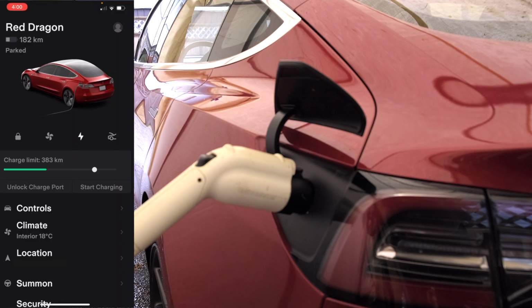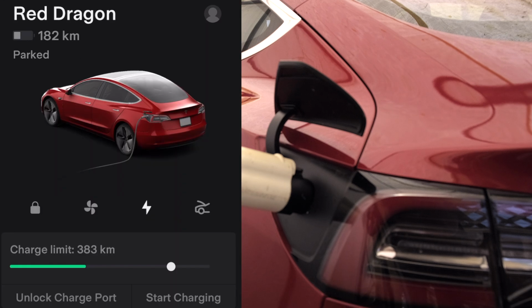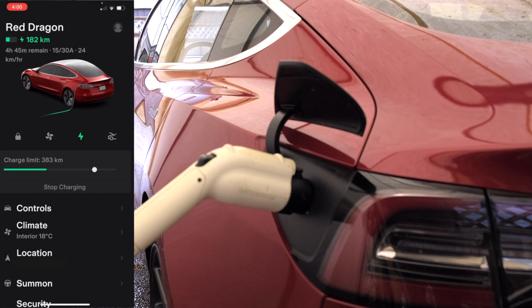I've inserted the handset. You can see that you have the choice of unlocking the charge port, which we would do if I wanted to remove it, or to start charging. So we're going to tap on that. Watch the animation. It's pretty cool. You can see the charging hose going into the car, and the green indicates that charge is flowing. It says 4 hours, 45 minutes remaining, and tells me how many kilometers each hour are being added. I think that'll change if I wait for a while, but instead let's go back into the controls.